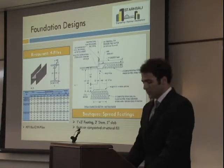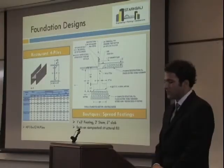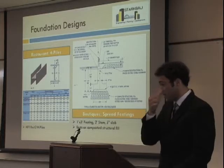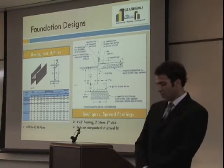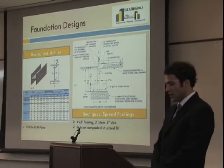Therefore, we've designed for the use of H-piles. We evaluated some alternatives and concluded that driving timber piles over 60 feet is not realistic. We also considered pre-stressed concrete piles and steel pipe piles, but these alternatives we feel would have a greater chance of being impacted by obstructions in the soil layers beneath the structure.